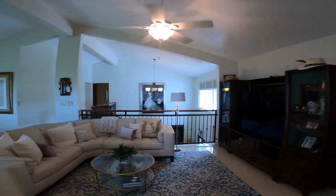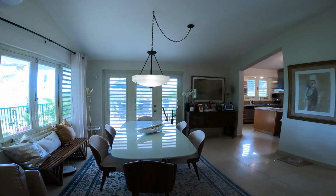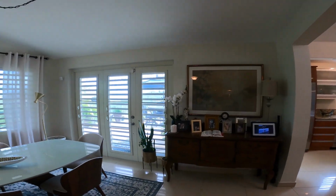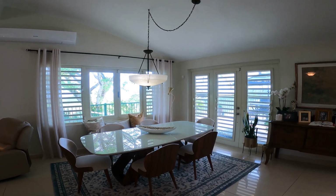So there's a living room here. There are slanted ceilings, which is nice. The other side is a dining room. The furniture in the property is negotiable. And this is a view looking to the northeast. So that corner of the house right there is to the northeast.